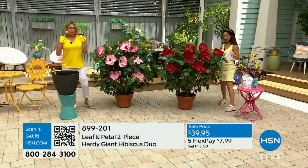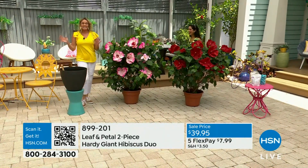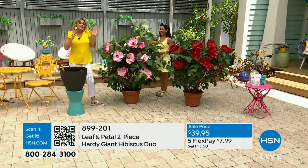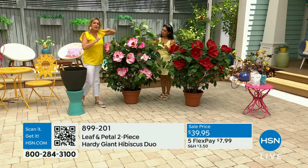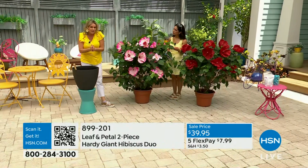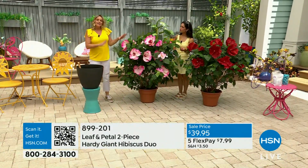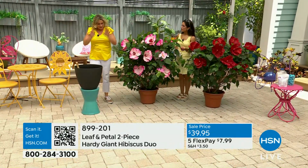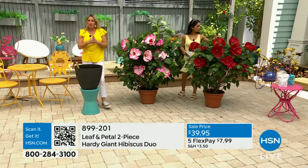Well, we call these the 60-mile-an-hour plant, because if you're driving by at 60 miles an hour, your head is going to whip around. This is the biggest flower on the market, especially that we offer with leaf and petal. I mean, they're basically the size of a dinner plate. And they are in the hibiscus family, so that gives them that really cool tropical look. But you guys, these are hardy, which means they can be all the way up in Minnesota and they can be all the way down here in Florida. They're actually grown in the bogs in Michigan.